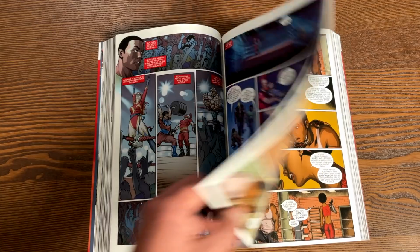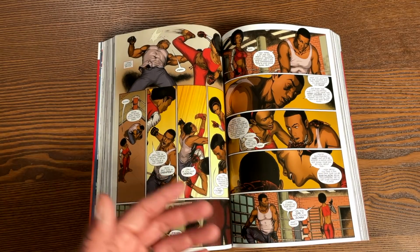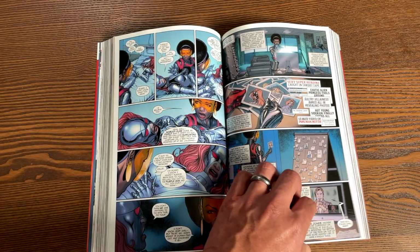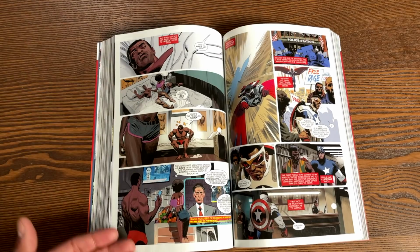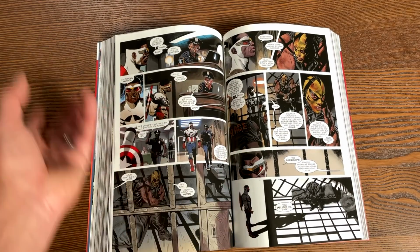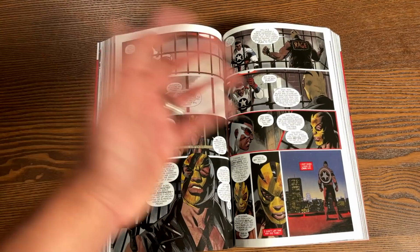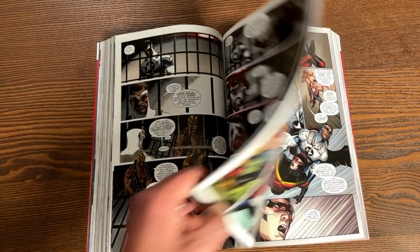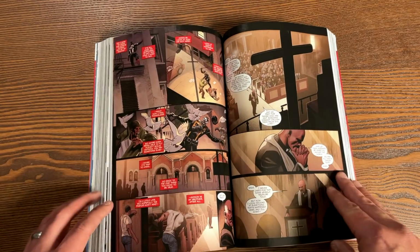But this is what the artwork looks like. Most of it drawn by Daniel Acuna and Paul Renaud. Those are the two main artists on the book. And you can always tell when Daniel Acuna is supplying the artwork because his art has a painted look to it. And he's no stranger to Captain America. I mean, he's still drawing and painting Captain America. Now, let's keep going through these pages.